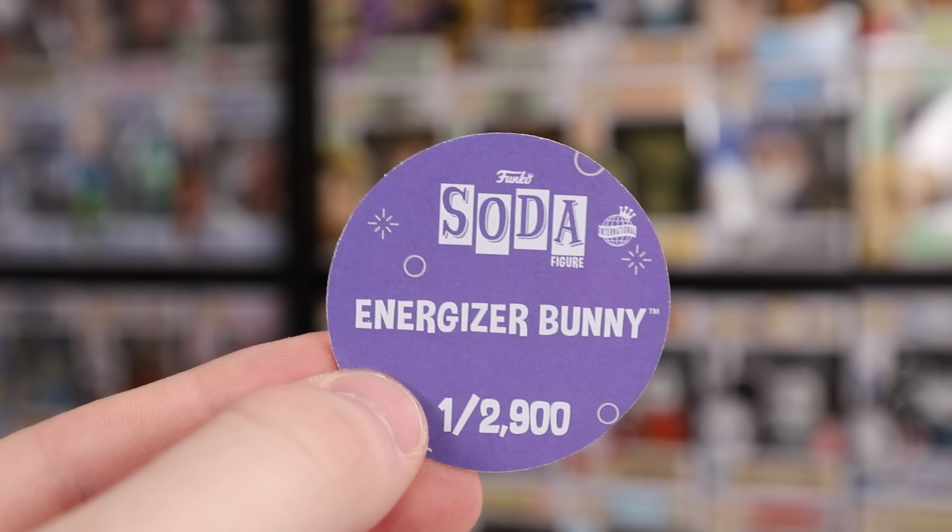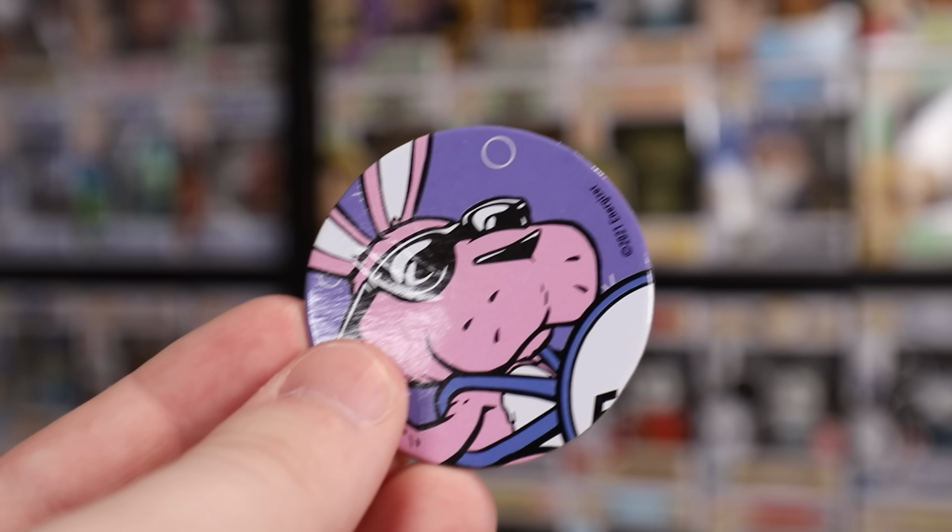Oh, and just in case you guys are curious, this one here is limited to one out of 2,900. And I know it looks like it's the Chase, but it's because this is the International Soda, so that's why it's got the colored background. Now, really, these two I didn't really care about because I already have the Chases for them.